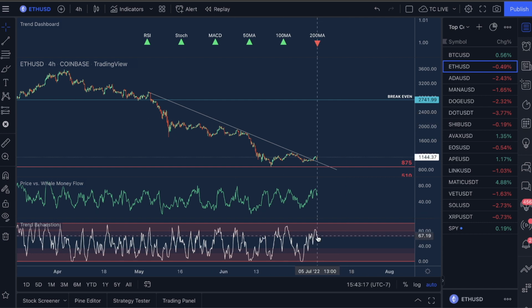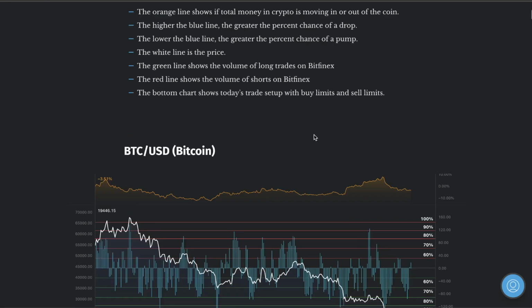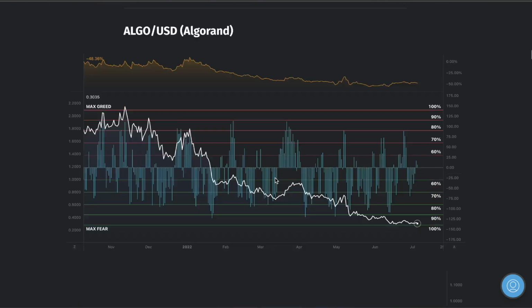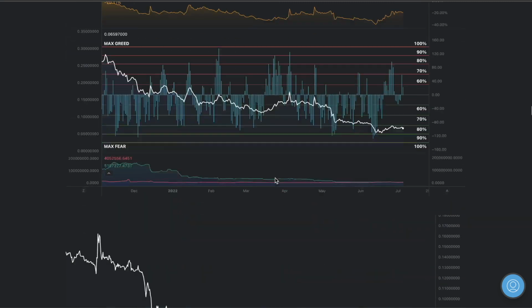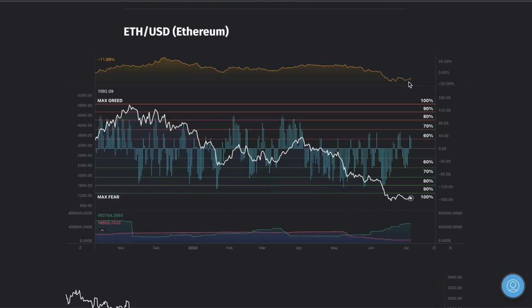Okay, now that we know the assessment of the market and what we're looking for, and now we can see from past historical data that we're looking for this move back down here, let me show you guys the actual charts of what we're looking at. So we're going to come over here. We're going to go to tradeconfident.io. We're going to go to the charts, and we're going to scroll down until we get to Ethereum. We put them all on one page to make it really easy for you guys. So let's come down here and let's take a look at Ethereum. We got EOS, and then we've got Ethereum. Let's start at the top here.